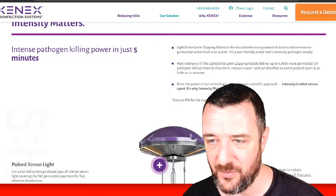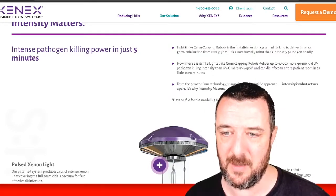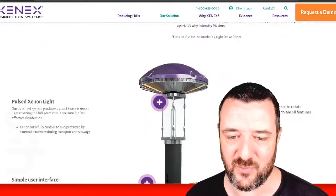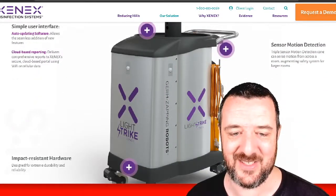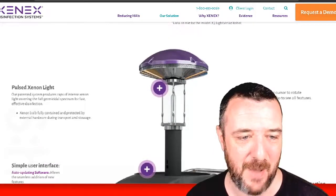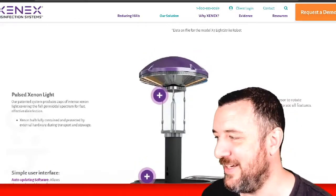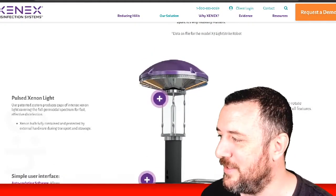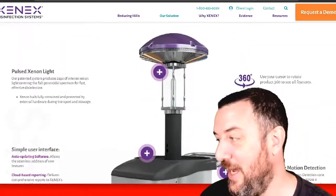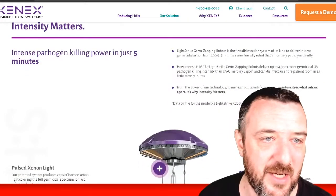It delivers up to 4,300x more germicidal UV pathogen killing than UVC mercury vapor and can disinfect an entire room in 20 minutes. Look at this robot thing. Look at this base Light Strike. Jesus Christ, just wheel it in. You've got this pathogen thing. It's almost like something out of a Quake game, isn't it? Like you'd have it in the doorways of rooms, just zapping at all the bugs, have them as detectors on the alien ship. We're literally living sci-fi every single day now.